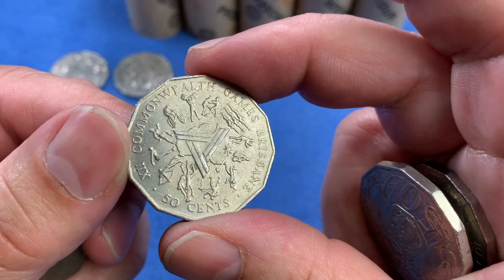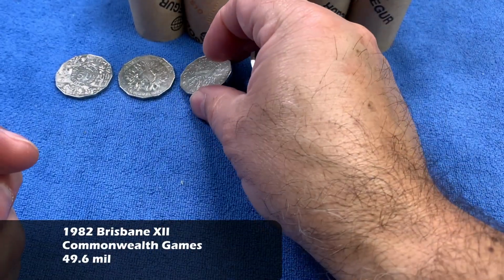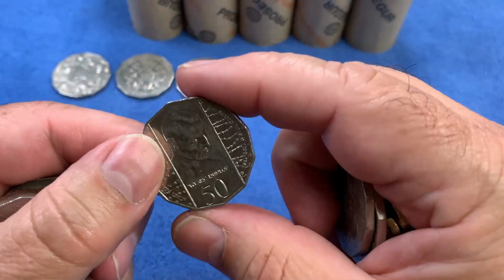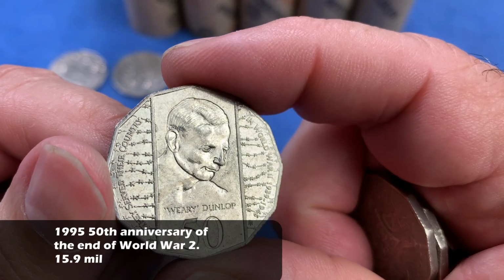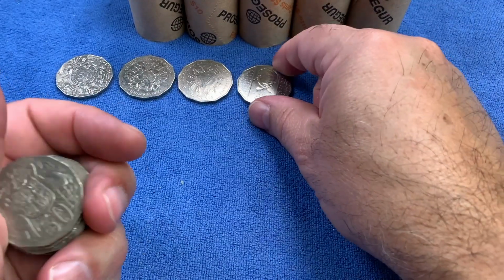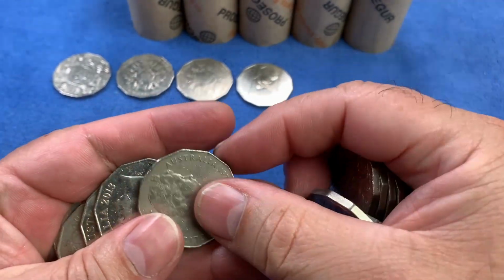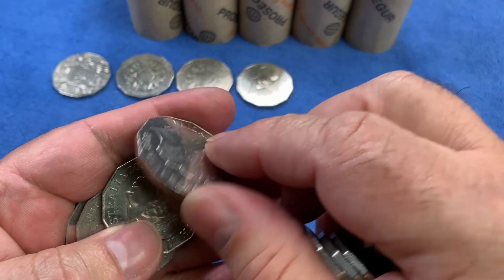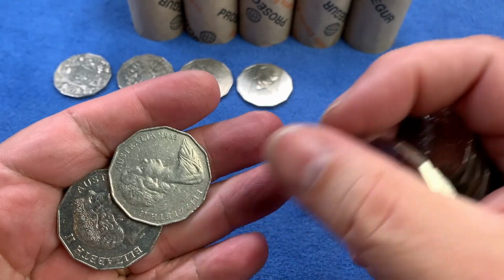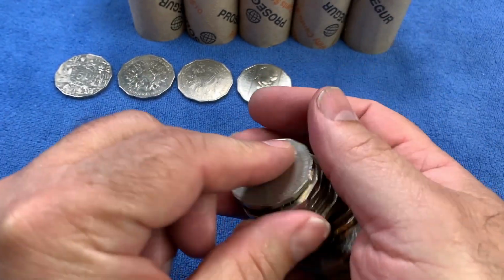This is the Commonwealth Games Brisbane from 1982. Sometimes we get piles and piles of those coins turning up. And there is a 1995, so that'll be the 50th anniversary of the end of the Second World War, the Weary Dunlop coin. Also very common, and it'll go up on the top row. The keeper row will mainly be low mintage coins that definitely, when we see them from the Centenary of Federation range.